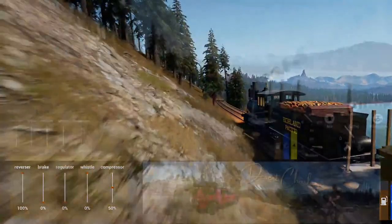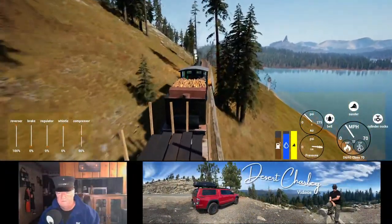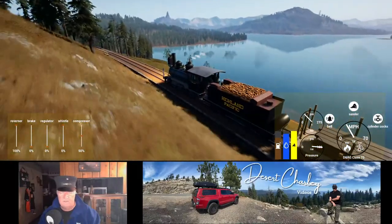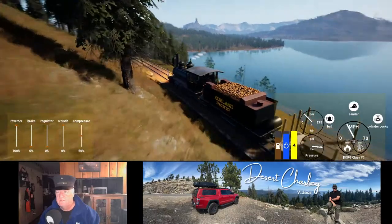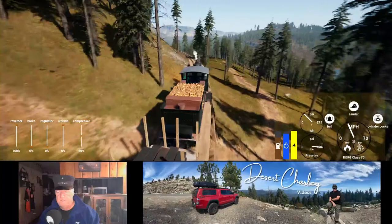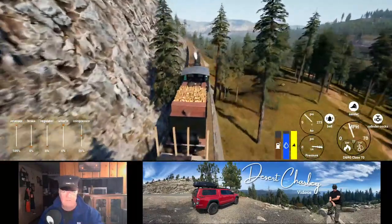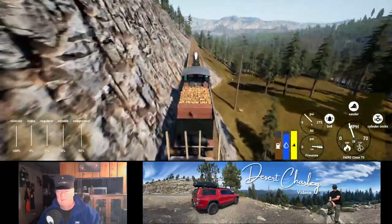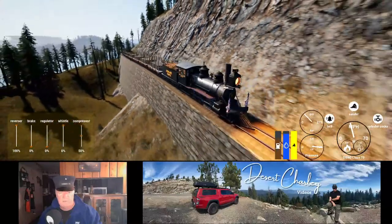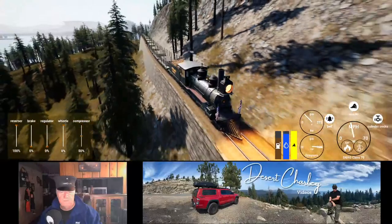Let's go back to widescreen. All right, there's the widescreen view. Because, boy, you see a whole lot more with widescreen. So I gotta watch my speed. Because I crashed, the back half of the train derailed and came off the tracks, and we were doing about 37. I was looking for the caboose, and I'm looking for the caboose again.